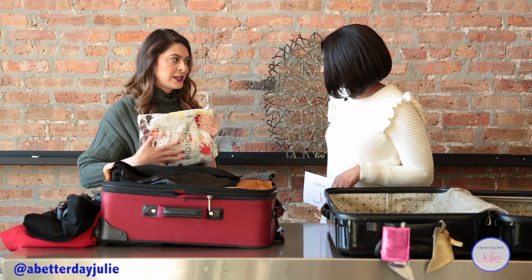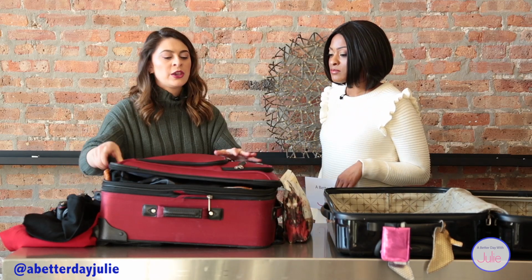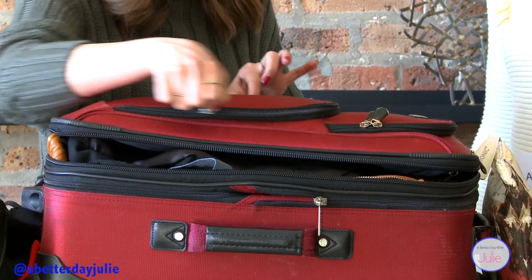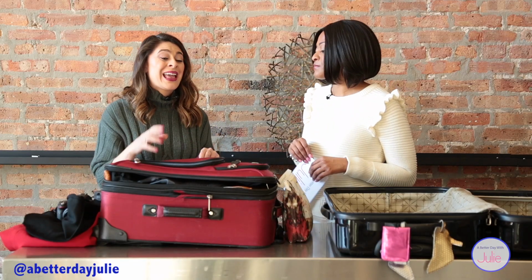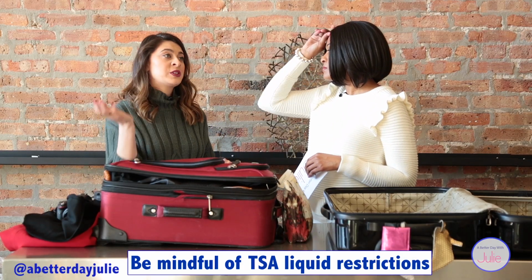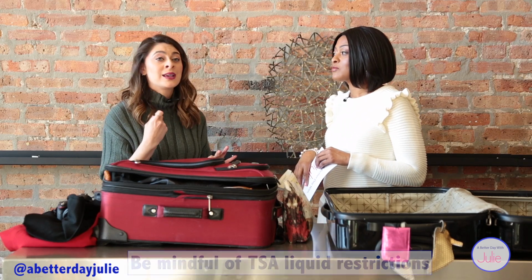We've got our beauty essentials, so all of our makeup. And ladies, make sure that you are keeping TSA in mind. The worst thing is to get to security and they find your $150 bottle of Chanel perfume, which you've only spritzed on twice. Right. I cry when I see it thrown away.